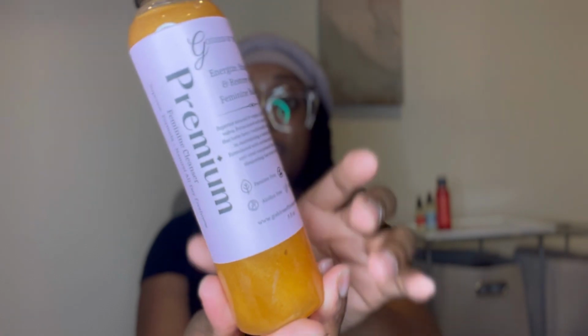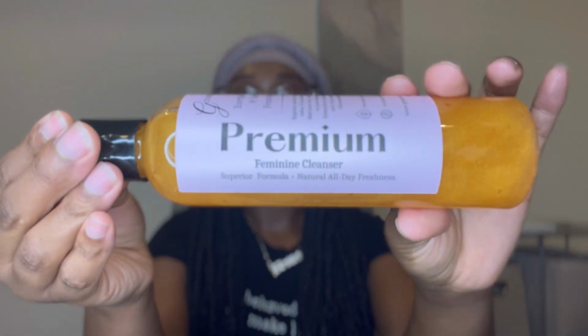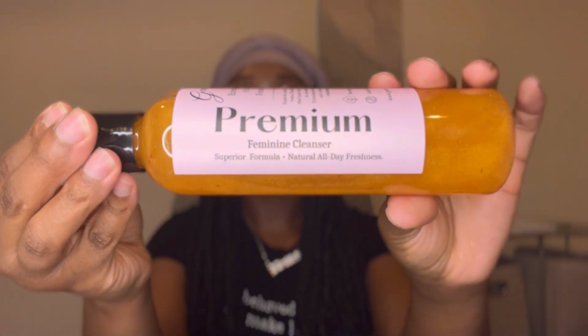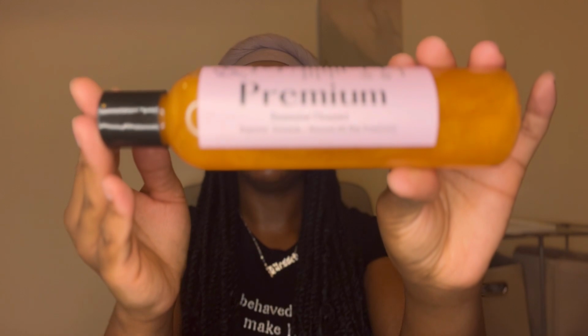This is the premium yoni gel, which was the first yoni gel by Goddess of the Sea that I had ever tried. It says feminine cleanser, superior formula, natural all day freshness. It says energize, stimulate, and restore your feminine balance.